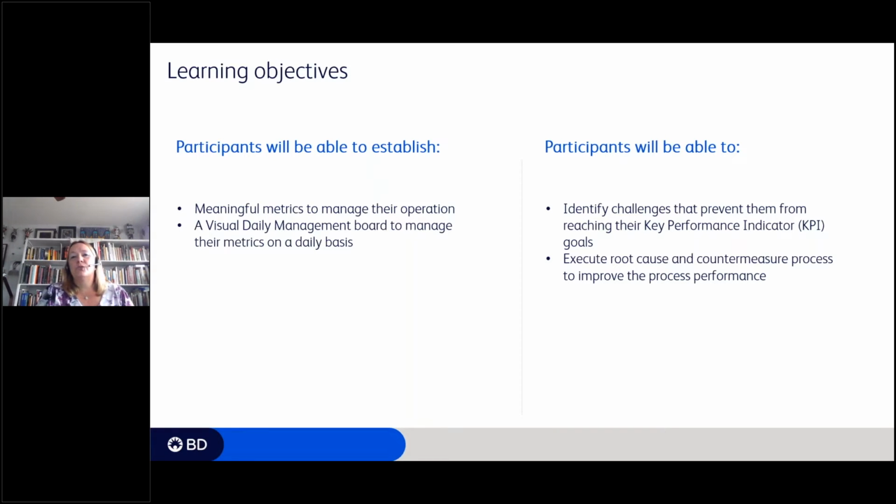So what does best practice look like? I also want you to be able to identify the challenges that come with not reaching your goals, not reaching the key performance indicators that you set out to reach, as well as take a look at what it takes to really get to the root cause and countermeasure that effectively to improve your process performance if you fall short.